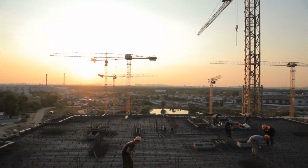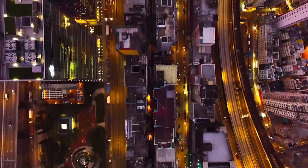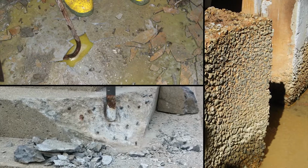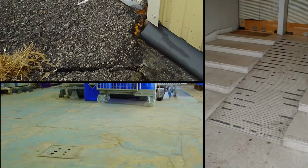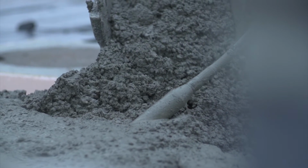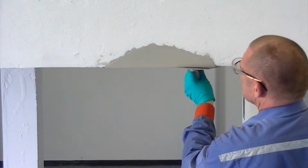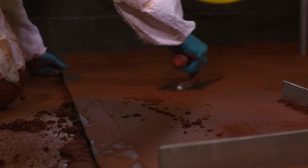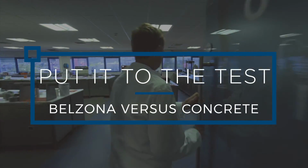Concrete is the most widely used construction material in the world. As a consequence, concrete damage and deterioration are perhaps the biggest problems encountered by buildings and structures. From floors and steps to walls and roofs, the effects of damage are clear to see across multiple areas. But is more concrete really the answer? As an alternative to like-for-like repairs, Belzona offers a variety of polymeric mortar repair and protection solutions. These materials offer superior application and performance benefits. In this video, we put some of these to the test.